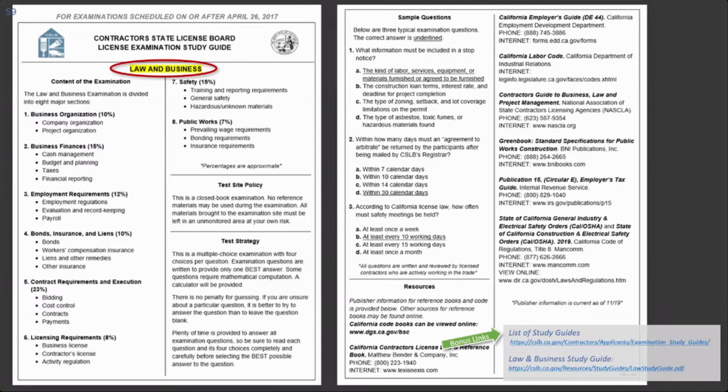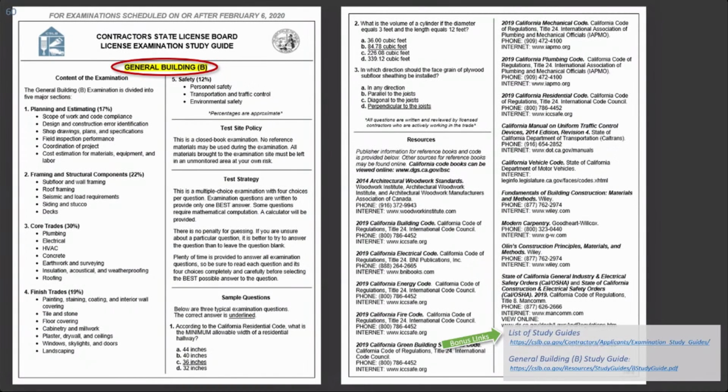You can see the guide contains a breakdown of examination topics, some test strategies, sample questions, and resources that were used to help create the exam. You will see the same format on the B General Building Study Guide.